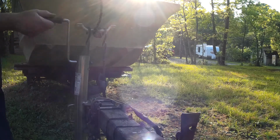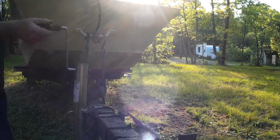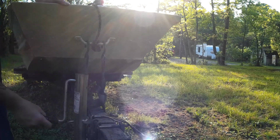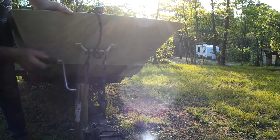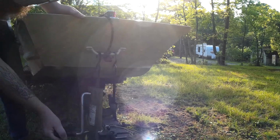Somebody put this boat right in the way. Now I gotta move it. I don't know who the heck that was. About time to move it out to the lake, actually. I'm ready to go fishing again.